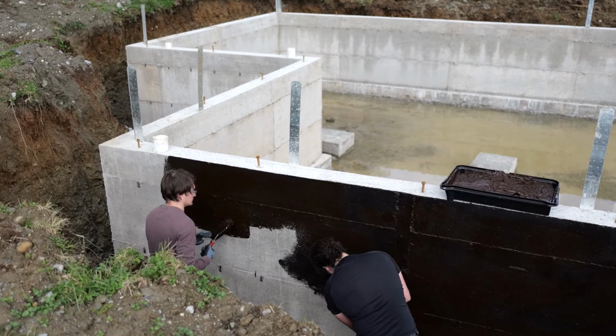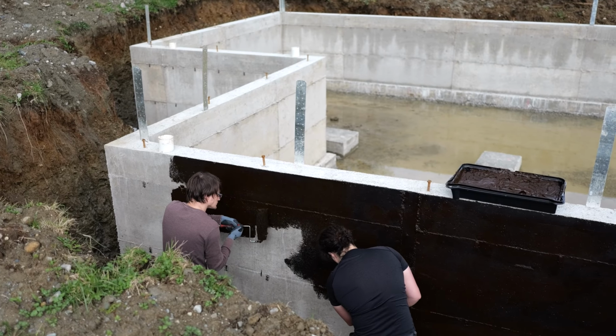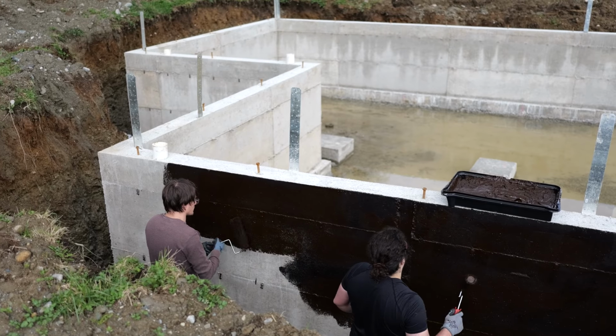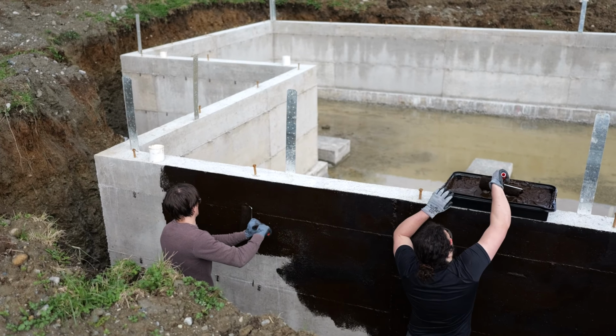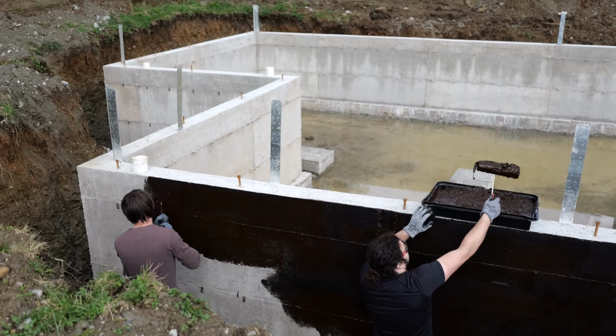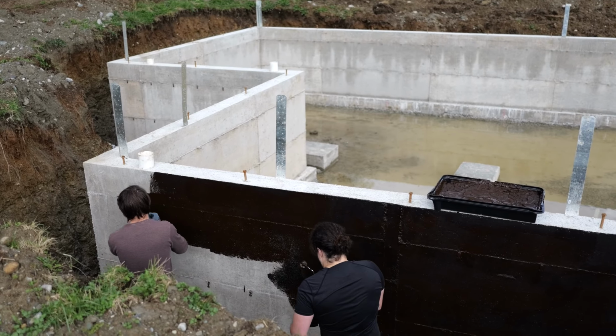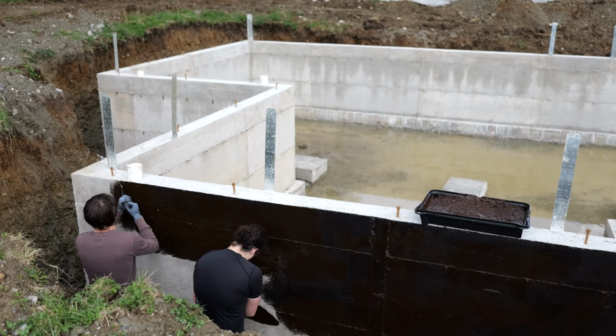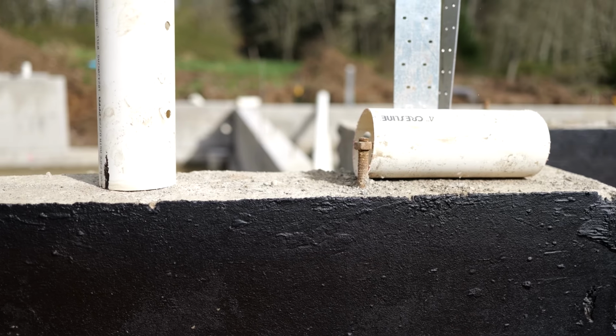So here we're starting the process, or somewhat of the way through the process, of applying an asphalt emulsion to the outside of the foundation wall. It's a mixture of bentonite clay, water, and asphalt. It basically just works as a barrier, an impermeable barrier for water. It's approximately the texture of chocolate pudding. It's about as easy as painting a wall with chocolate pudding.